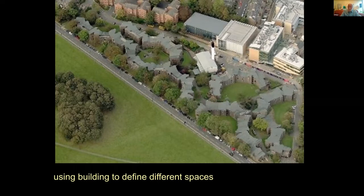And if you remember from the previous workshop, there are also routes that go through these spaces so that the distance between the buildings closes down and opens up and creates this kind of variety as you walk through it. So whilst we might not be having building around the perimeter defining a big space in the middle, we can use building to define different spaces.